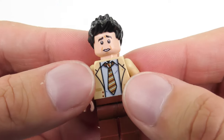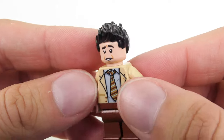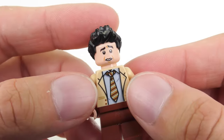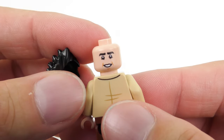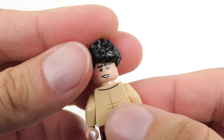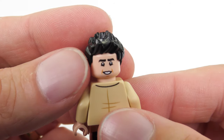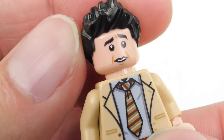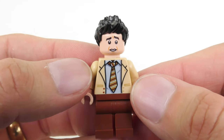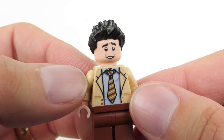But what I really like about Ross is the facial expression. I don't think the hair is new, I think that's a recycled element, but the face just absolutely nails David Schwimmer. Looks great. Turning him around the back, we do have a slightly more devious smiley expression. I can put that hair back on there. Yeah, definitely not smiley, more devious. He looks a little bit like Sheldon from the Big Bang Theory. But overall, I think this is a really nice recreation of David Schwimmer as Ross.